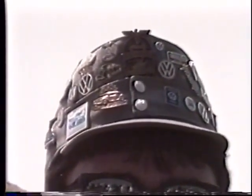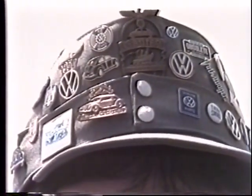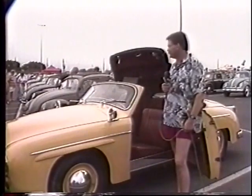This flipped open and there was an assortment of tools in case you broke down. This guy's really an aficionado. Look at all the buttons he's collected for his hat. I bet that thing's heavy.